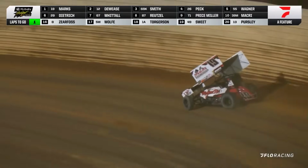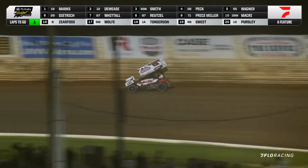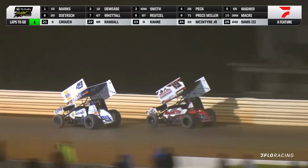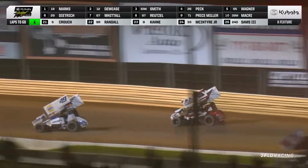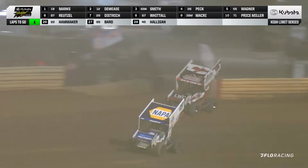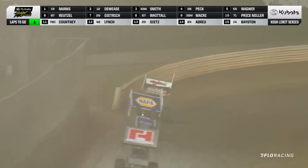Final time around. Brent Marks has a pretty big lead right now as Lance is having trouble getting through lap traffic. He'll head down the back straightaway for the final time. Brent Marks heading towards 3 and 4 with his championship rival up ahead with Brad Sweet to the outside. He'll hit the cushion one final time off of turn number 4.